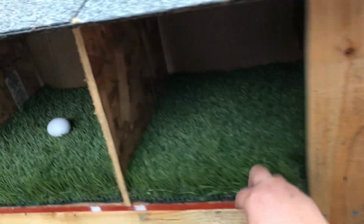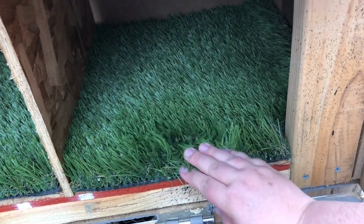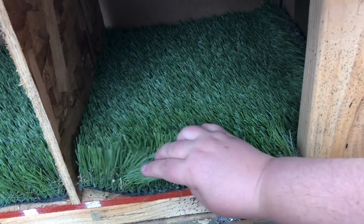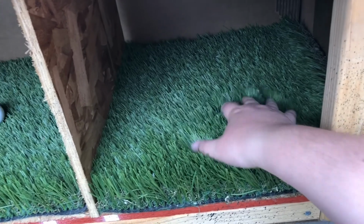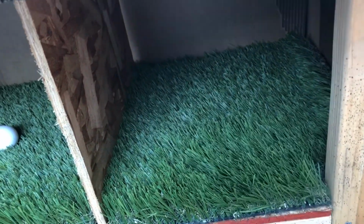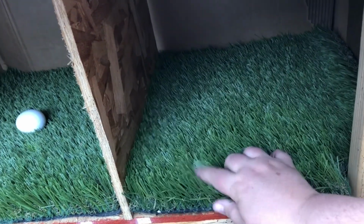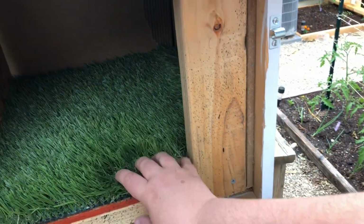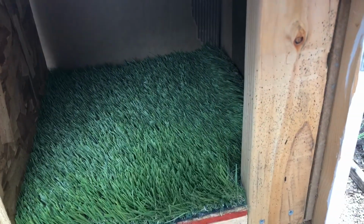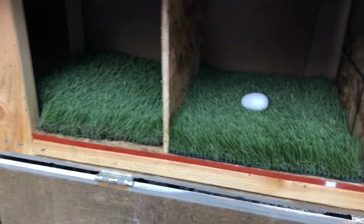And this is just AstroTurf, that artificial grass that I got from a local swap and sell site, that I'm going to use to hopefully so they don't break the eggs when they lay. I got about 12 square feet of this for $10. You can hose it off. It's really practical, and it seems to really do the trick. So more to follow on that as we test that out.